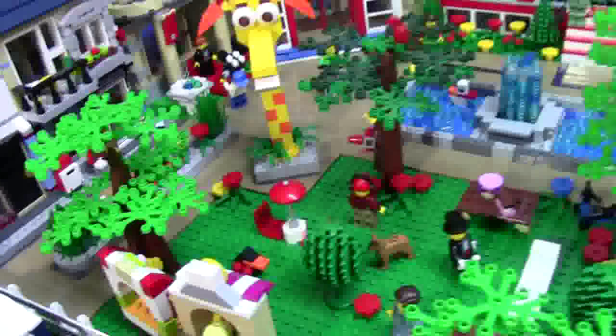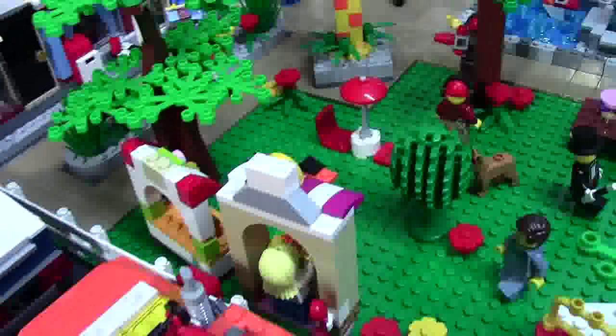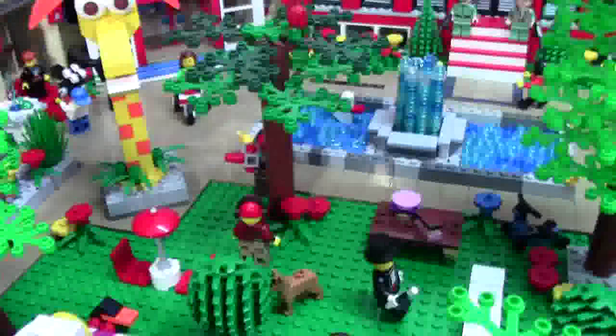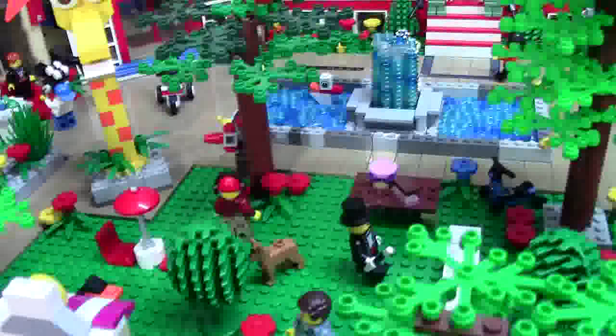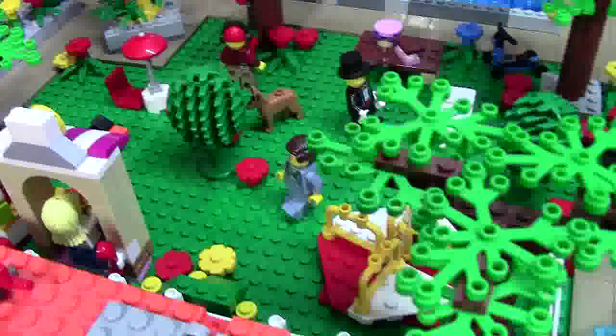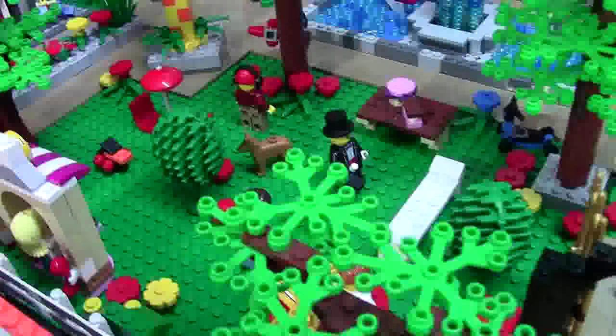I just have lots of trees, quite a few trees actually, with lots of foliage. I have two vendors here just selling some stuff, some seating area. Jeffrey the giraffe's just there. I have a lumberjack. He's like, should I cut down this tree with flowers surrounding it? And people walking, a little play area for kids, a magician doing a show for nobody.